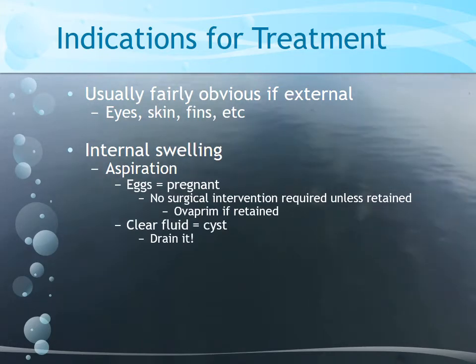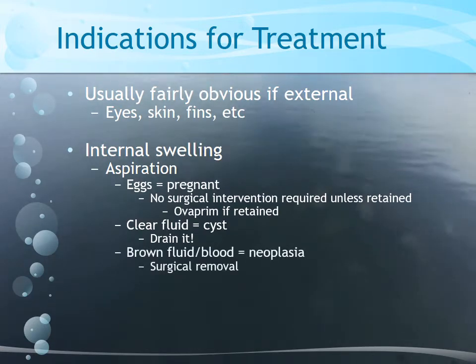If the aspirate comes back as clear fluid, we have had examples of cysts in koi. It needs to be drained. Usually using a fancy suction device makes it a lot faster and easier for the fish. And if you pull back brown fluid or blood, this will be neoplasia or a tumor and will require surgical removal, or else they will grow inside the fish and compress all of their other internal organs.